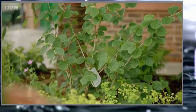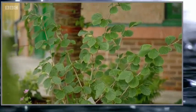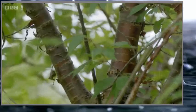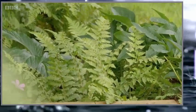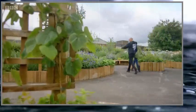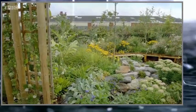The garden makes the most of the different conditions the old car park has to offer. Under the canopy of two beautiful old cherry trees is a shady scheme. On the other, sunnier side, there's a rock garden full of small plants, all chosen to attract pollinators.